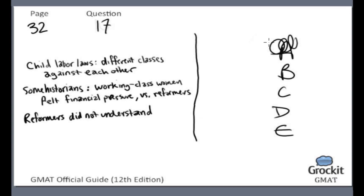Choice B: did they mobilize working class women in the fight against child labor? If you've been following along so far, the answer is definitely not. That's more or less the reverse of what the passage is about. The passage is about how working class mothers fought the reformers rather than being enlisted in the fight. So that really can't be it. Choice C: uniting women of different classes in grassroots activism. Again, that's the reverse of what we had. We found out that they actually disagreed on this particular point. So that's another reverse one.